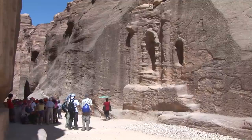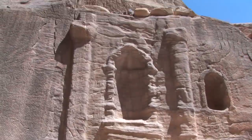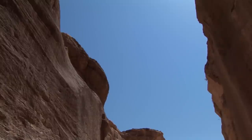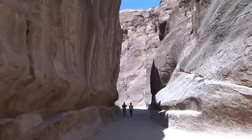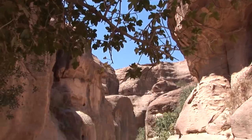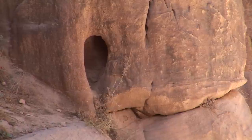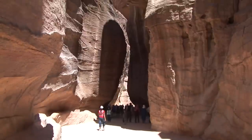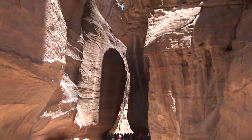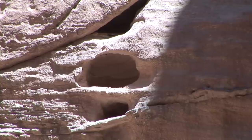The Sik, which means the shaft, is a dark, narrow gorge that was carved not by human hands, but by tectonic forces during a long-ago earthquake. Ranging from 50 meters wide to only about 5, the Sik follows a meandering 1.25 kilometer path, bounded by walls about 100 meters tall. The entrance to the Sik was originally marked by an ornamental arch. It collapsed in 1896, but its decorated abutments have survived.